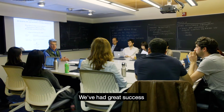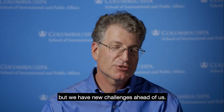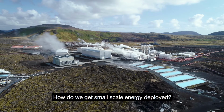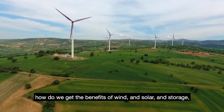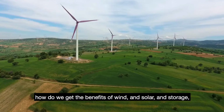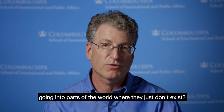We've had great success in getting large-scale wind and solar deployed, but we have new challenges ahead of us, and that's challenges of how do we get storage deployed? How do we get small-scale energy deployed? And then very importantly, how do we get the benefits of wind and solar and storage and energy efficiency going into parts of the world where they just don't exist?